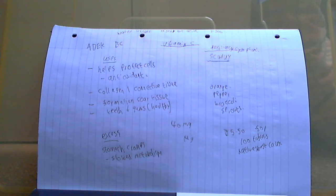I've listed one of the deficiency symptoms, which is scurvy. As I've just mentioned, sailors are more prone to getting that because they spend long periods away from land, so they can't have access to these fruit and vegetables that we grow.